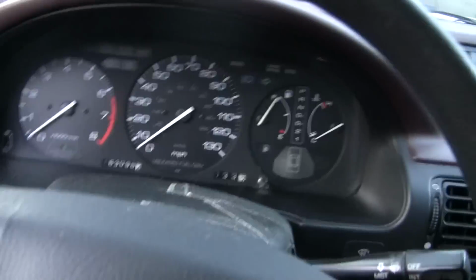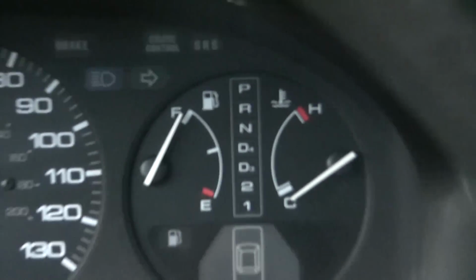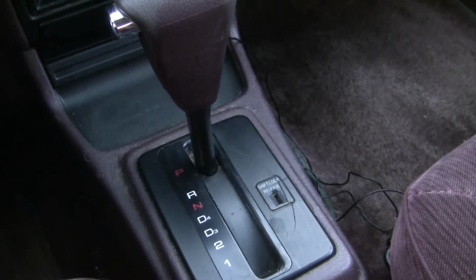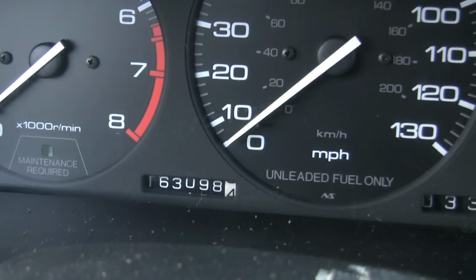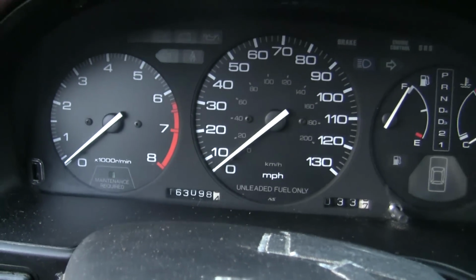Yeah, there's one downside of this car. Big downside. Automatic. I really don't like driving automatics, but for 50 bucks, what are you gonna do? It's given me a good opportunity to work on my left foot braking, so that's been fun. This guy has 163,000 miles. I've put about 50 miles on it since I got it.